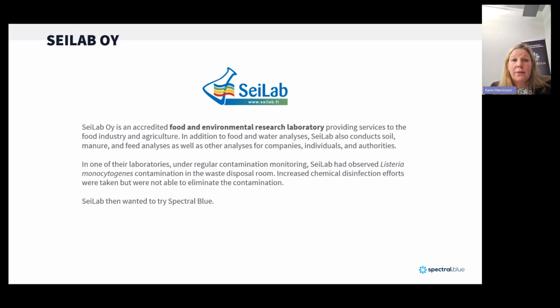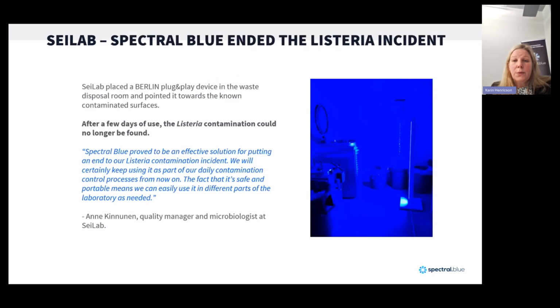So they increased their chemical disinfection, but they were not able to fully eliminate the contamination. So that's when they called us and said, now we want to try Spectral Blue. So what we did was that we placed a plug-and-play device in the waste disposal room, and it was pointed towards the known contaminated surfaces. And in this case, it was in the seams of the autoclave. And after a few days of use, the Listeria contamination could no longer be found. And so they were really happy with the solution.